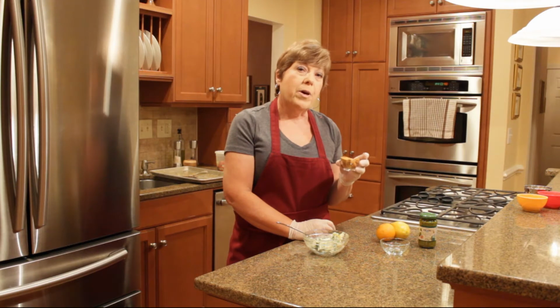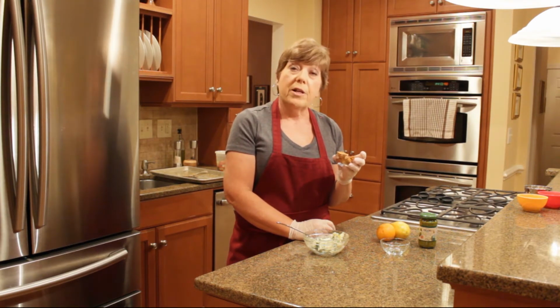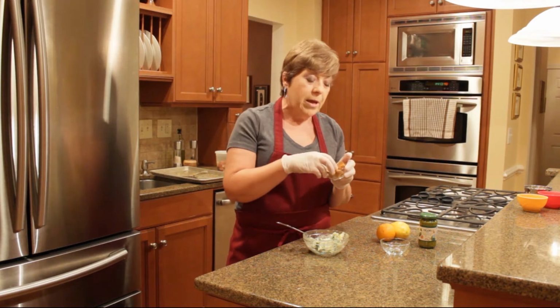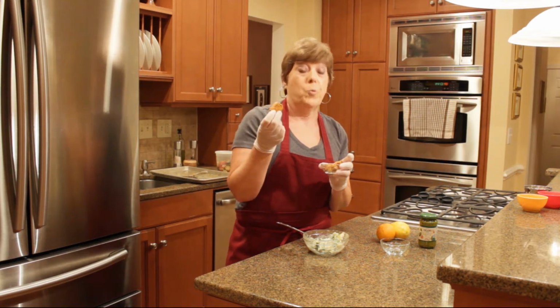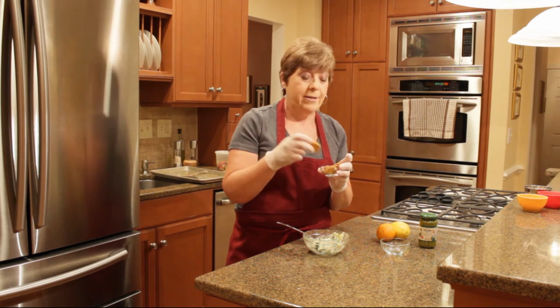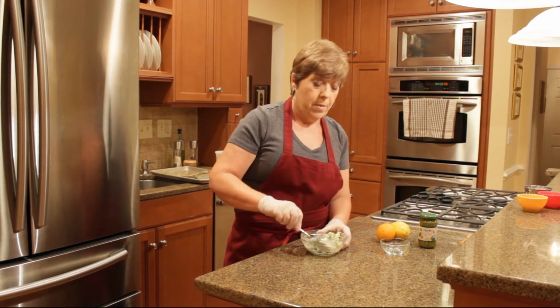Now when you make the butter, if you don't want to use it right away, you can put it in the freezer and then bring little amounts out and just melt it right on top of those vegetables. By the way, this is also really good on top of chicken or steak. So that's one method we're going to use with butter.